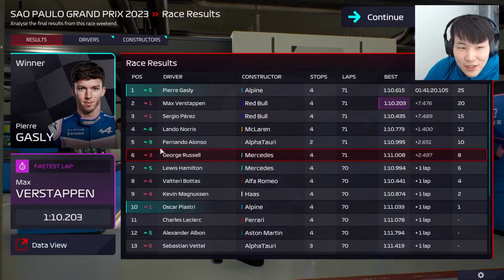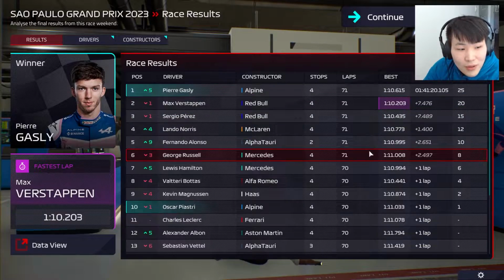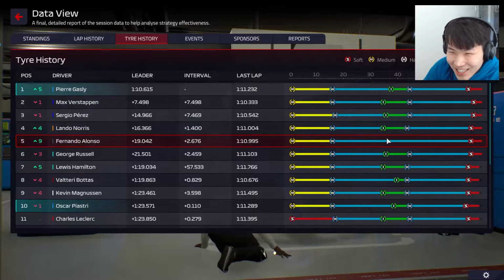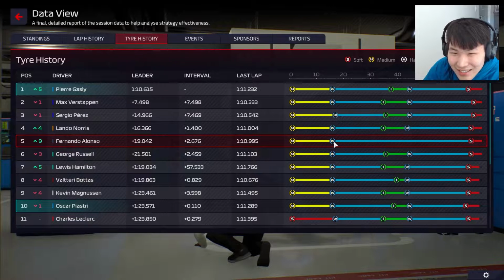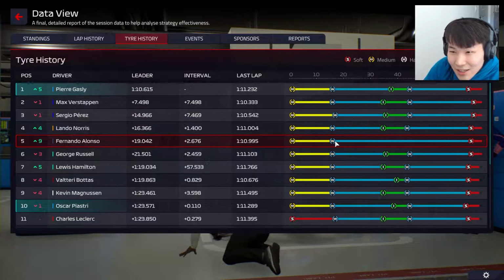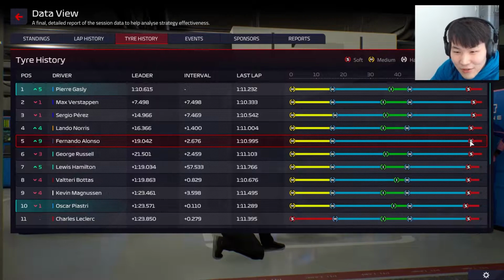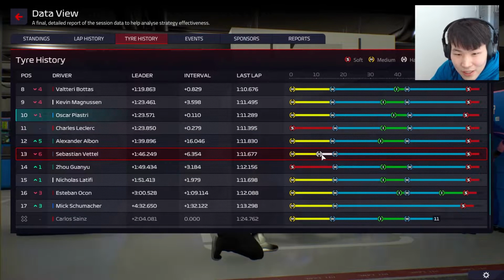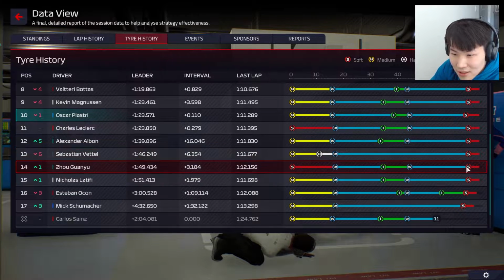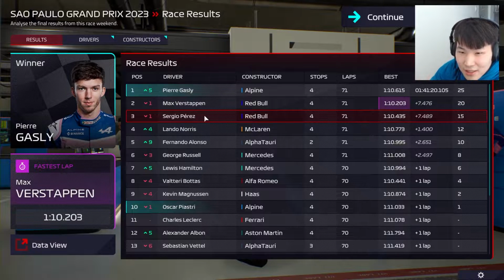Let the fanfare play. Let's go. Up 5 positions from P6. 4 stops made. Alonso with only 2 stops. Wow. Alonso, what the heck? Hold on a sec. Tire history. Where's Alonso? Wow. He stayed out. He stayed out all this time on the wets, really? From lap 16 all the way to lap 67. Wow. I'm surprised he's able to survive that long on those sets of wets. Vettel did a four stopper but had to pit early after a crash, right? And then stayed on hards, went on to wets, then softs at the end. Interesting. But anyway, Gasly, Verstappen, Perez in the top 3 podium positions.